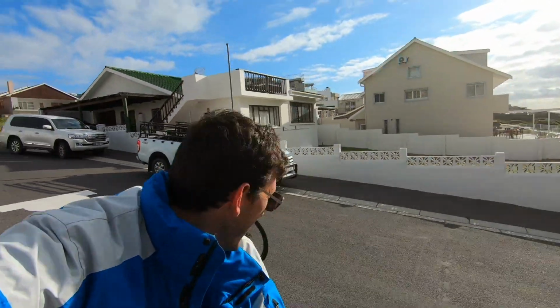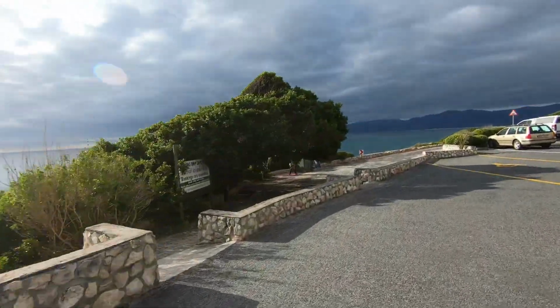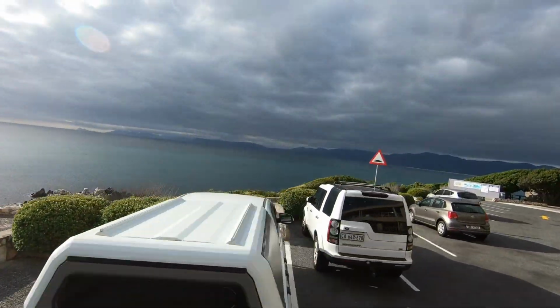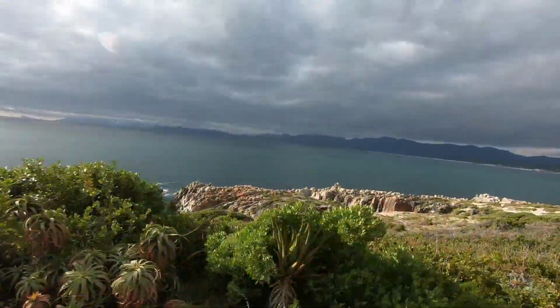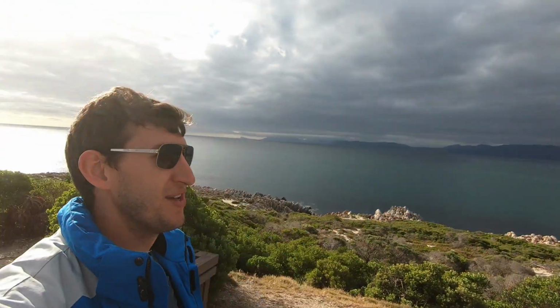Lovely drive, just lovely enough. Woo! With one hand, it's tricky. I know it's a bit in the sun, but just look at that. Just look at that. We already drove a bit, and just this beautiful view all around this coast. And really beautiful, really enjoying this.